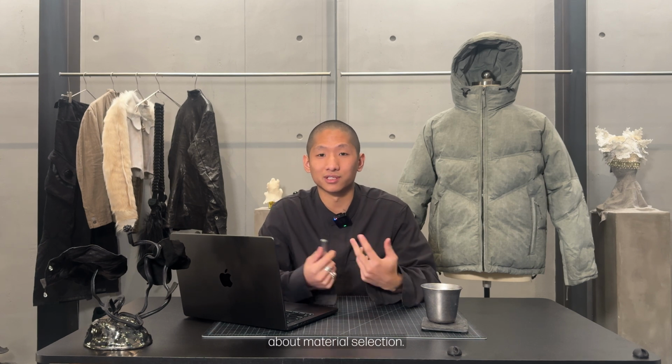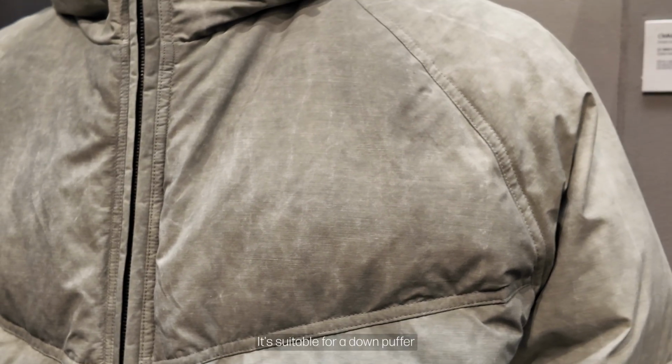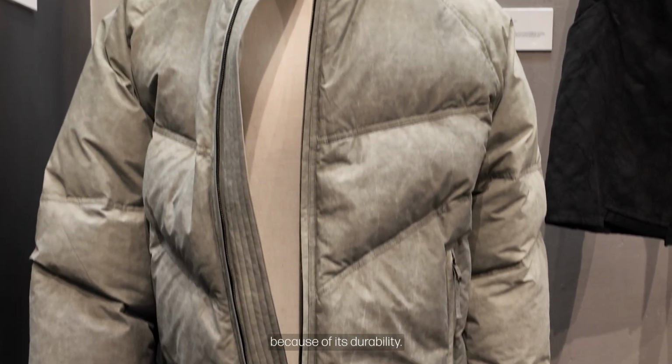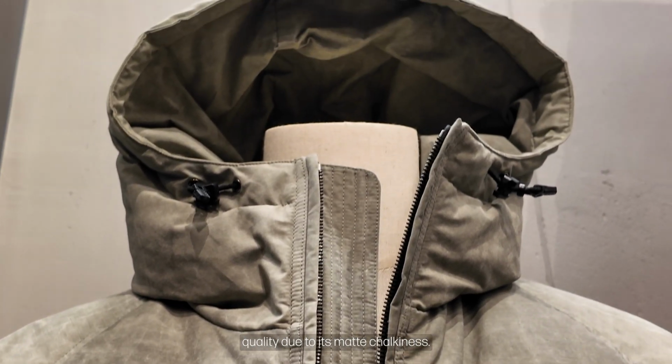As usual, Terry was meticulous about material selection. Together, we sifted through various options, but ultimately chose this sea green cotton nylon from Como, Italy. It's suitable for a down puffer because of its durability. However, it retains this organic, natural quality due to its matte chalkiness.